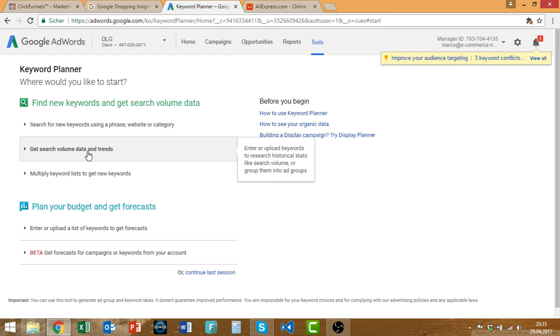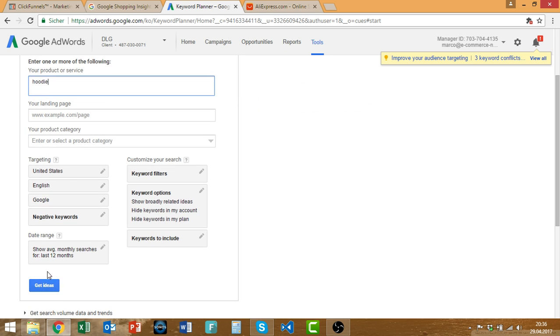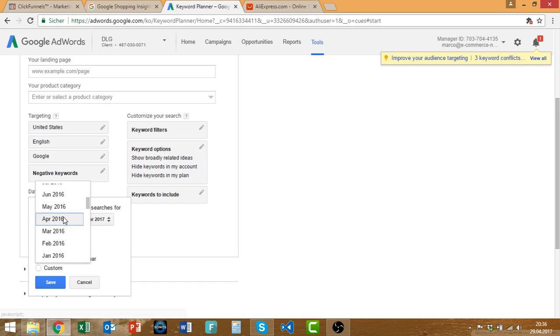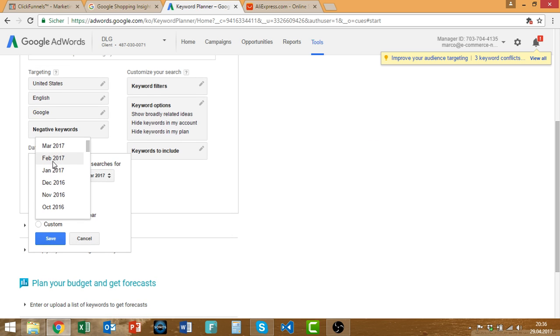And for our purpose, we will use search for new keywords using a phrase, website, or category. And in this case, we just go with hoodies again. But what we want to see in this case is not only the average monthly search for the last year, but we want to compare them, and we want to compare the searches, for example, for not 2016, but January 2017 until March 2017. So we basically want to get these 3 months of data and compare them to the previous 3 months.